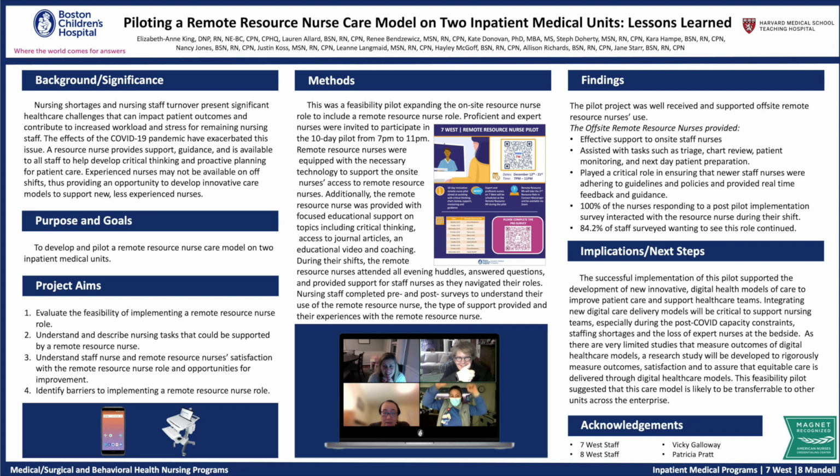During this time, we also had a brand new charge nurse and were able to support that person in their role. 100% of the nurses responded to the post-pilot implementation survey, interacted with the remote resource nurse during their shift, and 84.2% of staff surveyed would like to see this role continue. So we really were able to prove that this pilot supported the development of new innovative and digital health models that we hadn't previously utilized before on our inpatient units.